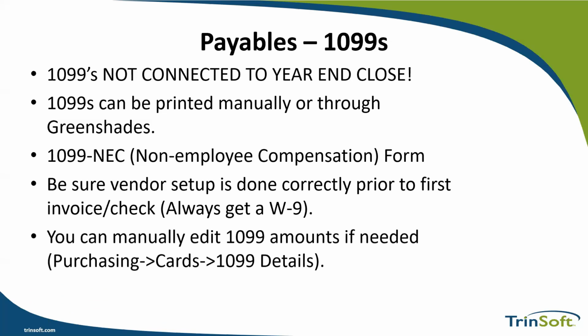As a reminder, you can manually edit 1099 amounts throughout the year through the 1099 details window, which we'll look at. However, we do encourage users to set up those vendors correctly initially to save you some of this manual work on the back end. And then there is that print option under routines within the payables area to run these 1099s, and we'll look at a couple of those windows now.